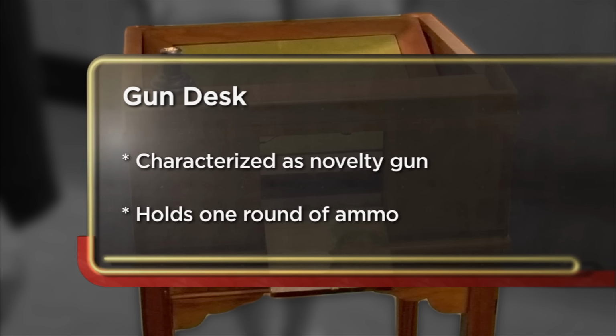I'm coming down to the pawn shop today to try and sell my gun desk. I have no idea how much it's worth. I just really am curious what it was used for and how old it is. If I sell it, that's fine. If I don't, I'm okay with that too.